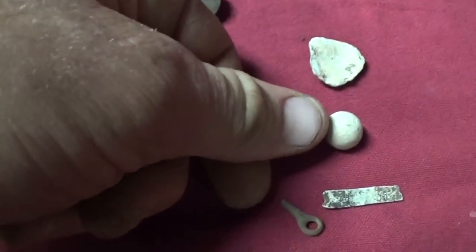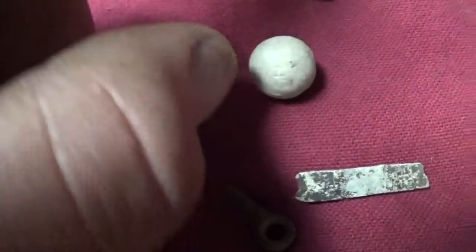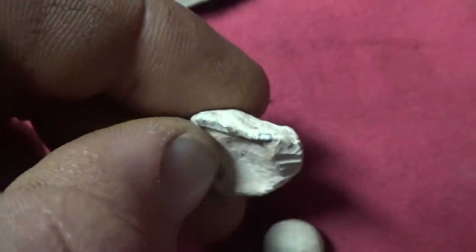So, a black powder projectile. Can I say that? I don't know if I should call it a musket ball. That's how big it is. You tell me. Looks like what I've seen find is a musket ball. It's white. It's the right age and stuff. And then I fired one nearby. Pretty sure.